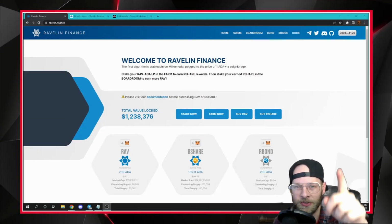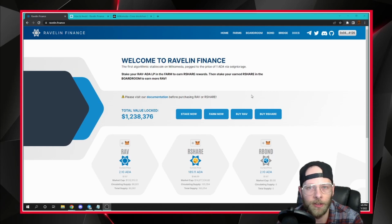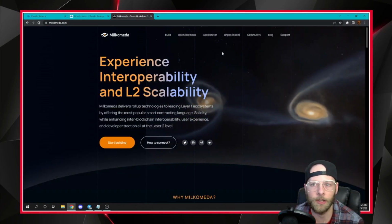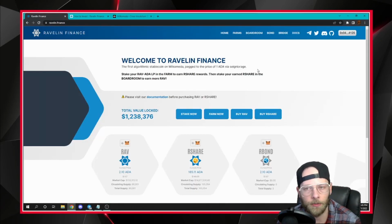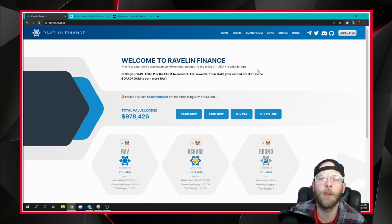What's going on, investors? Dest here from Investments, and today I want to present a new project called Ravelin. This is a new Tomb Finance fork on the Cardano sidechain called Milkomeda. Now this project, Ravelin, is from the same team that brought us Pulsar and the layers involved with that, which is the main reason why I'm following along.